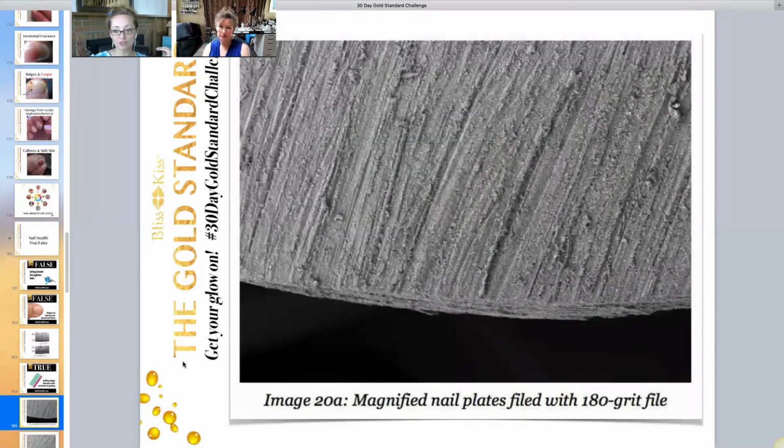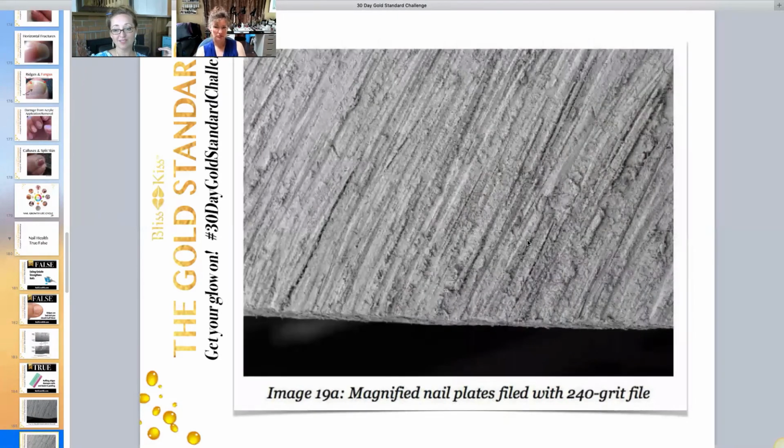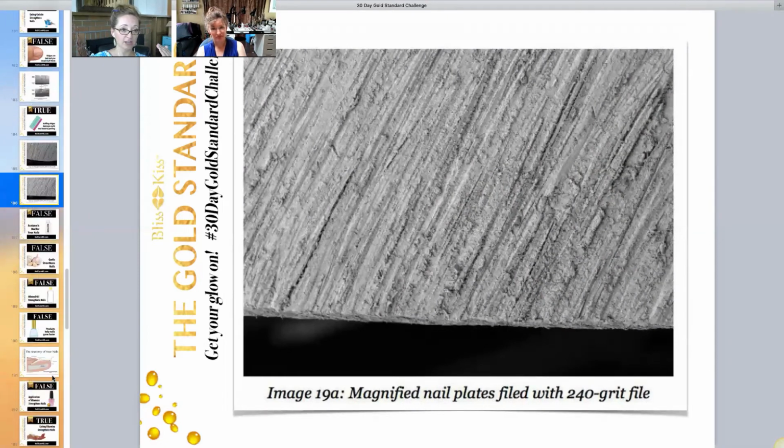If you look at these photos from Doug, this is the nail plate from a 180 grit file and a 240 grit file. This is what a typical buffing block grit is. This is happening to your nails, people. It scrapes all of that down. It's terrible. And if you buff on top of it, it smooths all of that out, and then you're even thinner, and there's nowhere for polish to adhere to, so your nails are completely vulnerable to all of the street raids of water that happen in your daily life.